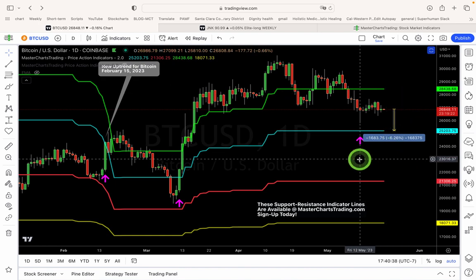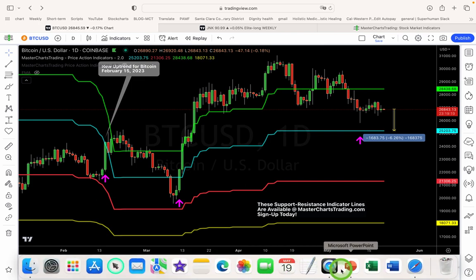Bitcoin is in an uptrend. So we are definitely thinking about buying it.